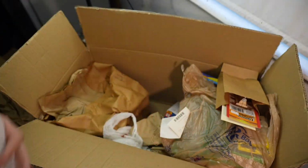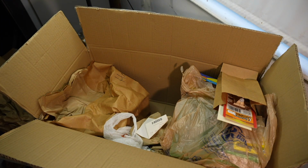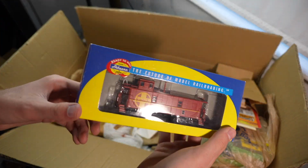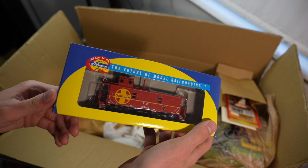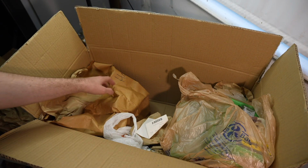Pacific Fruit Express reefer by Walthers Mainline. And a Grand Canyon Line reefer, same story on that one. Those are super nice. Here's one I've had before, the Santa Fe caboose, the Athearn Ready to Roll one. And some more flatbed loads, just in case we didn't have enough. I think we still can get some more, though. I know there's more in this collection somewhere.